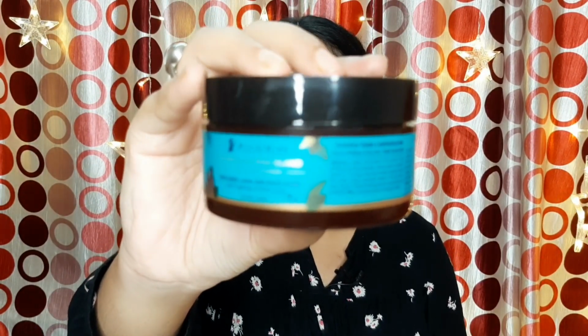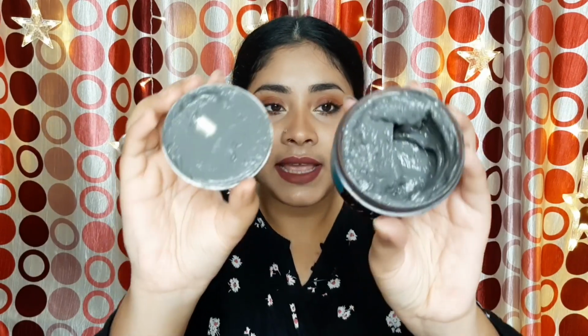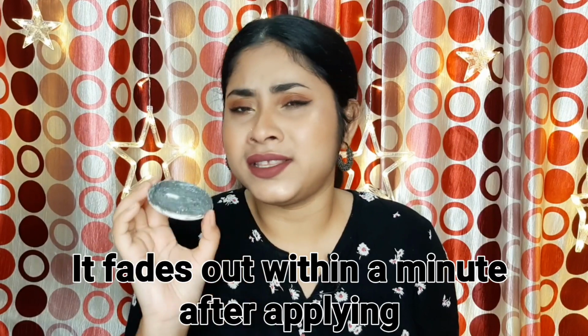And here it's my Secrets of Jeju Island Volcanic Lava Ash face mask. So the texture of the product looks like this. It is a clay based face mask, and this product has a strong fragrance which I don't like, but overall it's okay. And this product claims to remove all the oils and toxins from your skin and gives you a well nourished and glowy skin.